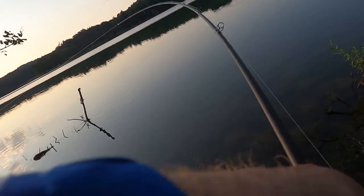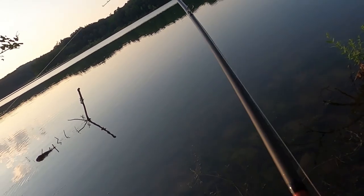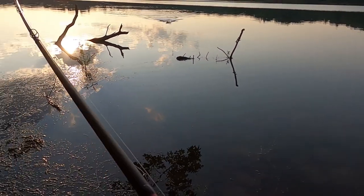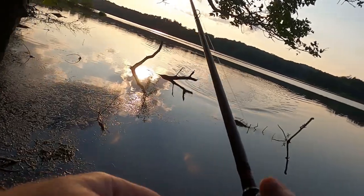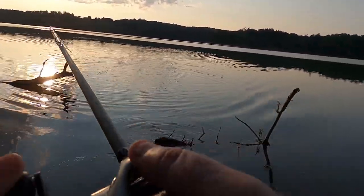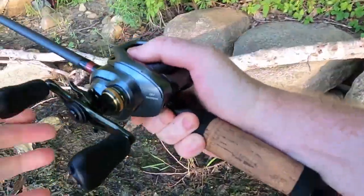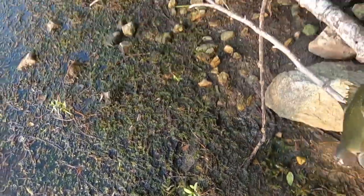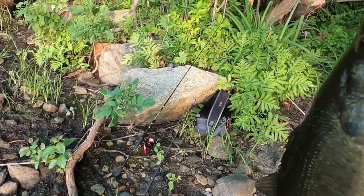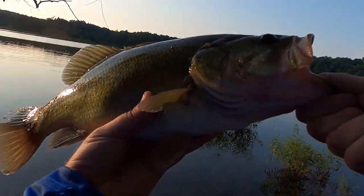Fish. Oh, that's not a bad one. Okay. Gotta get them through this tree. We're just skimming them at this point. That's not bad. Oh, he's going right for the tree. Yeah, that's a good one. Okay, big boy. That's a big boy. That's a tubby bubber. Oh man. It's a good one. It's a good one.